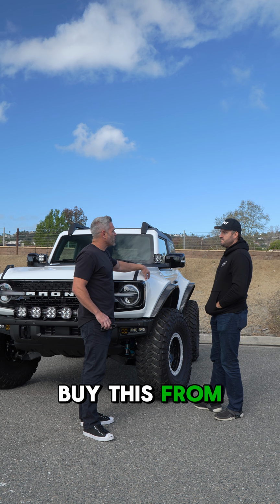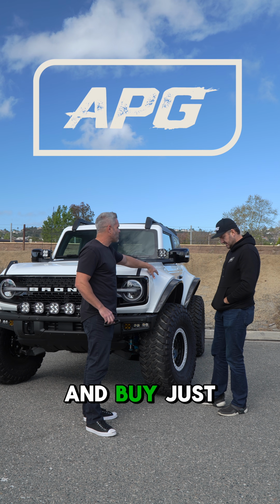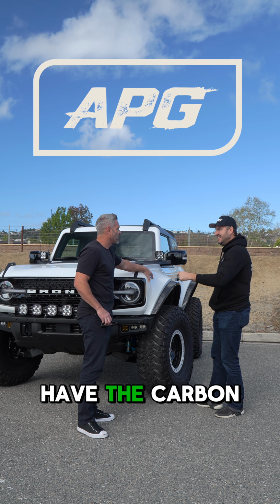So could someone buy this from you without doing anything else? Could someone go to your website and buy just this glass, and without the extension, if they just have the carbon?